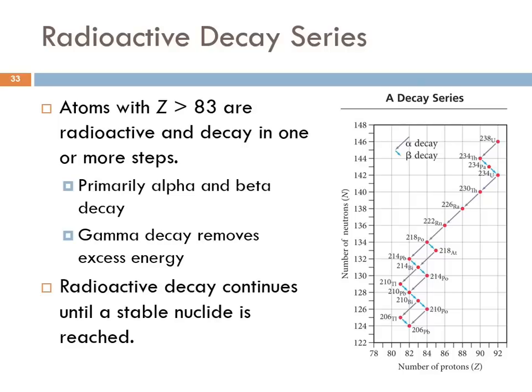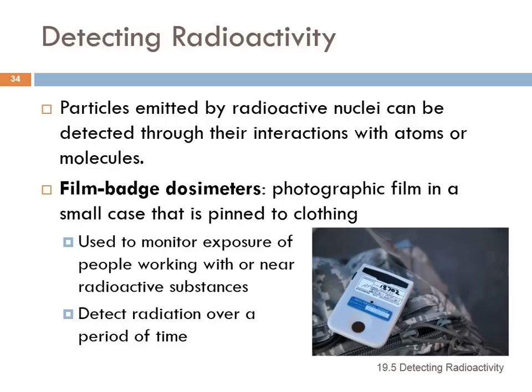You do not have to memorize this decay series. You just need to know that they exist. Question. Does this process slow down over time as it gets closer to the state of stability? That's a good question. We are going to study the kinetics of radioactive decay. And so I don't think there's a general trend that it gets slower and slower as you get down here. They're each going to have their own unique rate. It gets to a stable nucleus. Then it's done.